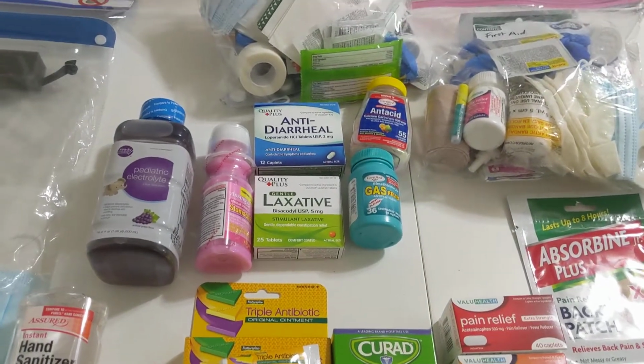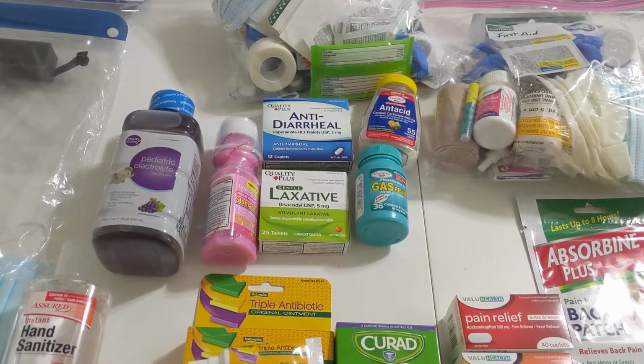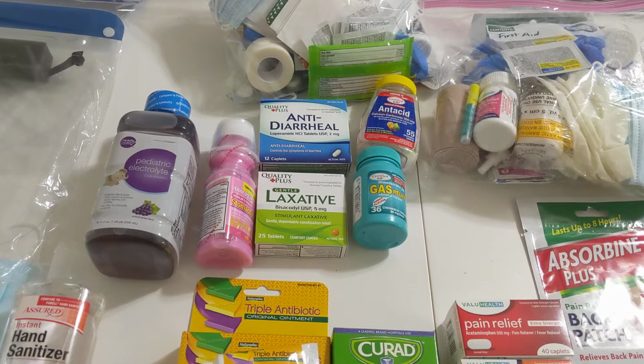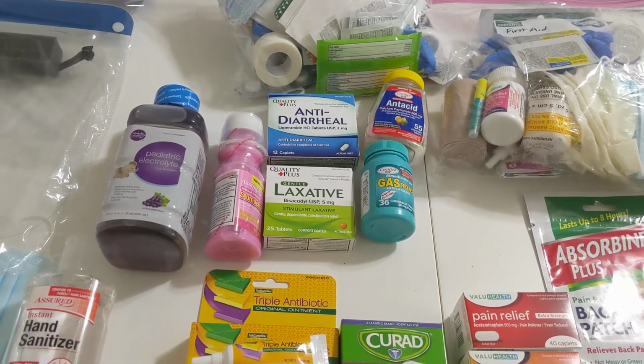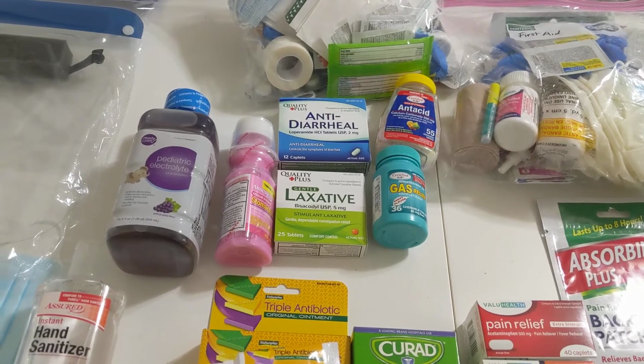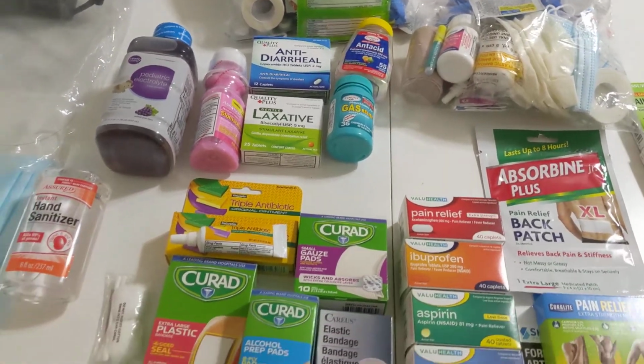Like I said, so you might have these at home just in case, because you really do not want to be running out to CVS in the middle of the night if you have an issue. These will get you through to the morning or until you can go out, you or somebody else can go out and get you what you need. So it's good just to have a little bit of everything on hand. That's kind of my philosophy.